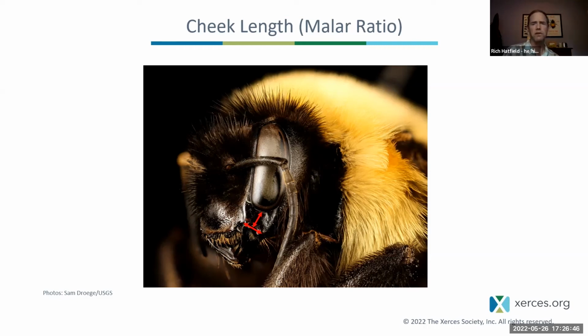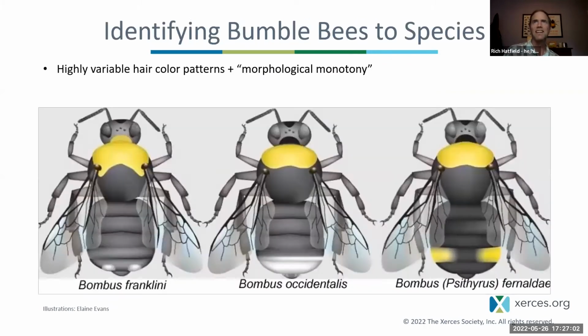So that's sort of a brief introduction to the characters that we'll be discussing tonight and the features that you'll be looking at as you start to think about identifying bumblebees. And I'm going to turn it over to Leif now, and we're going to do this a number of times tonight. We've practiced this a little bit, but I'm going to try to give Leif control of my screen here so we don't have to switch back and forth. So Leif, I think that you should now have control of my mouse.